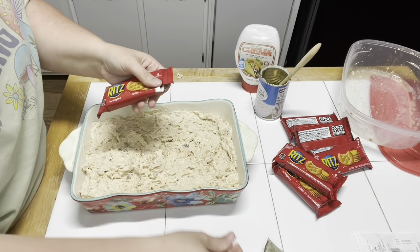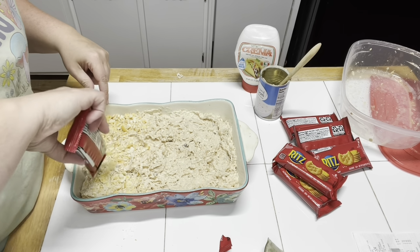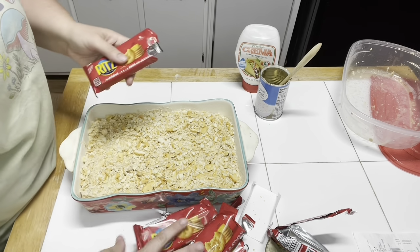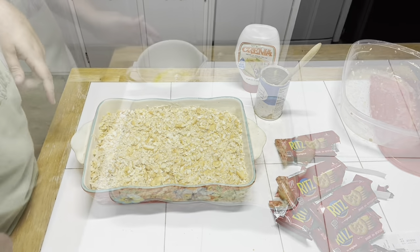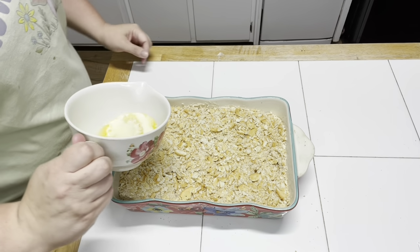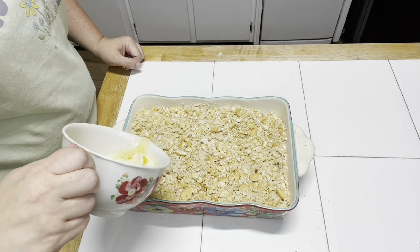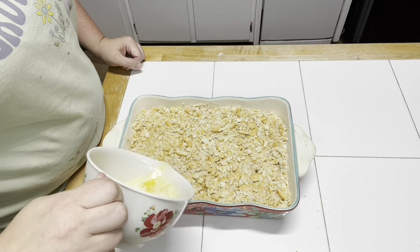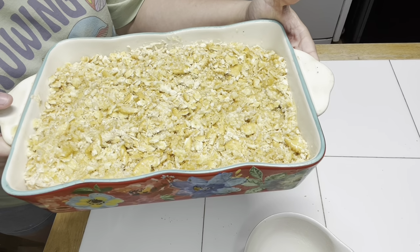Crush them up. And sprinkle your Ritz crackers on top. Okay, there we go. I'll clean up my trash in just a moment. Now I'm going to melt like a half stick of butter to pour on top of this. And now we're just gonna drizzle that melted butter. I did like a half a stick on top of the crackers. It doesn't have to absolutely cover, but try to get it across the whole casserole. And now you just cook it on 375 for about 45 minutes.